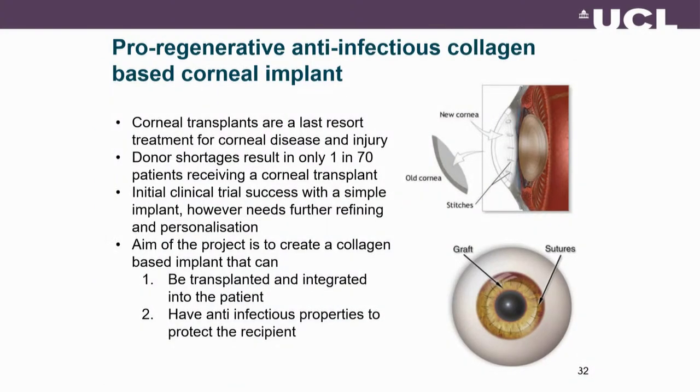So a little bit about my project. My project is a pro-regenerative, anti-infectious, collagen-based corneal implant, and the goal here is that we make a corneal implant made of collagen that is designed to replace human donor corneas during corneal transplantation surgeries.